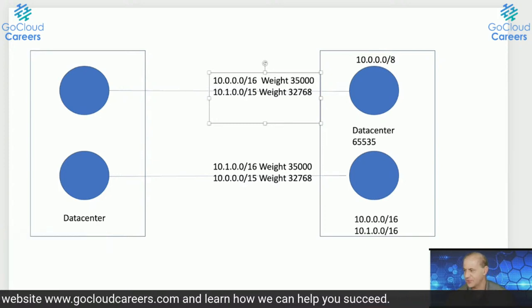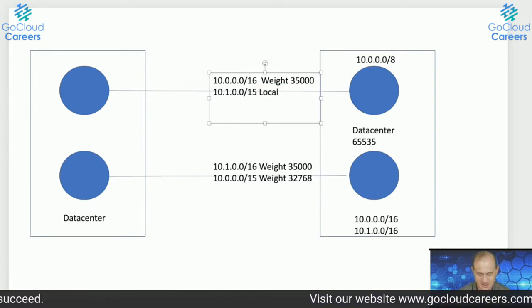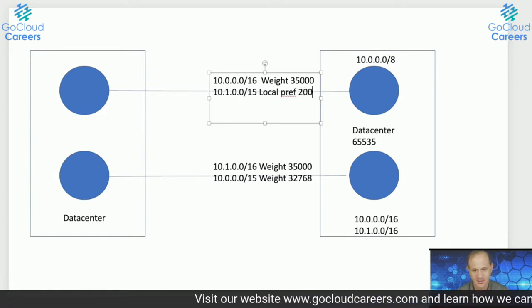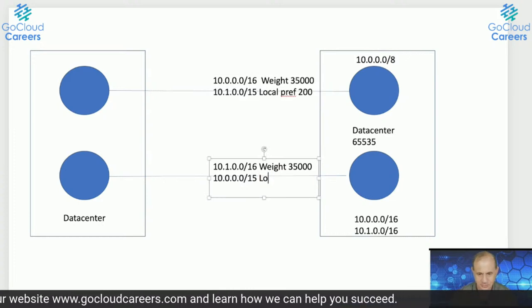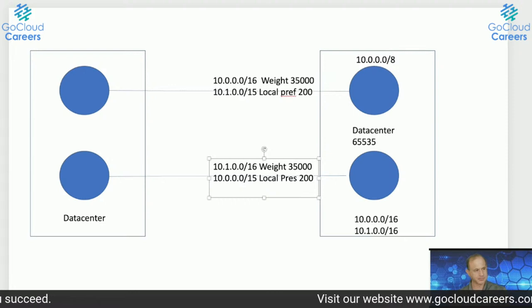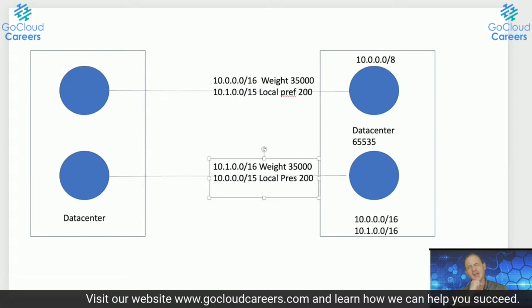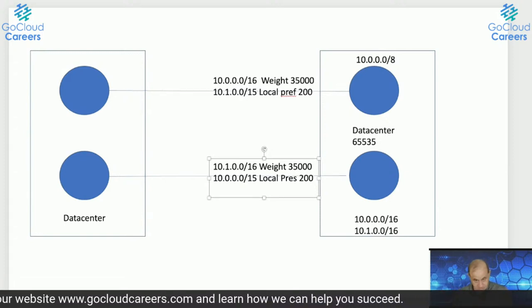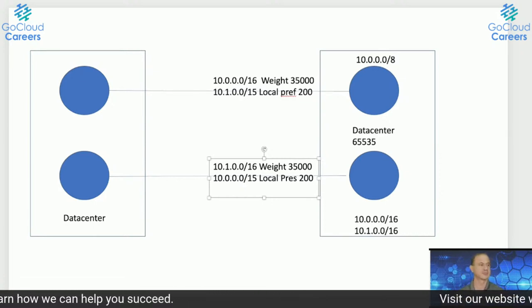Let's play a little more, because we might have other attributes. So let's say the local preference of this is 200. And over here, we've got the local preference of 200. While we're at it, this default local preference is 100. Is 200 bigger than 100? So changing the local preference to 200 could help, right?